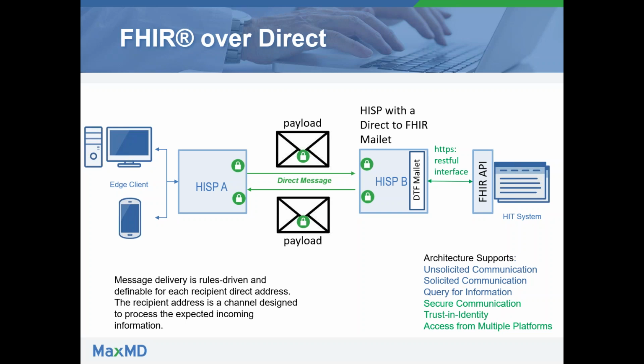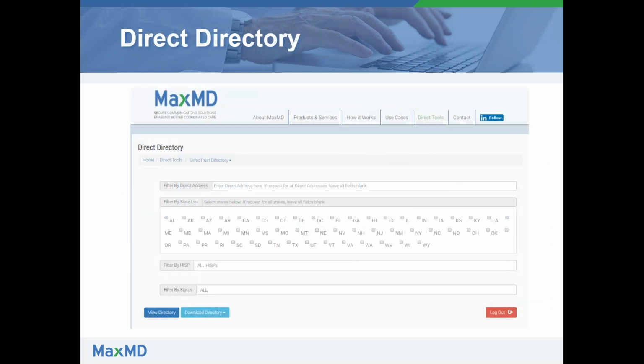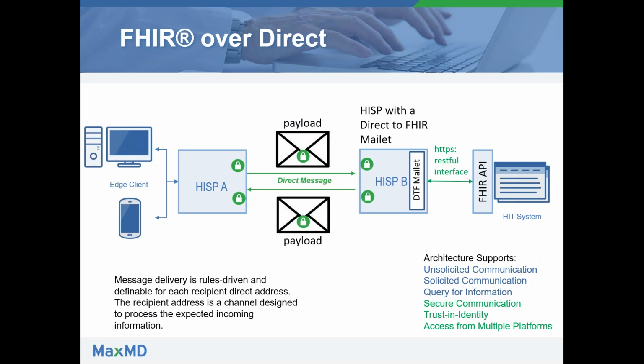So basically, to summarize, this is a secure push enabling a pull. And we can have a provider pull a patient record this way as well. That's okay.